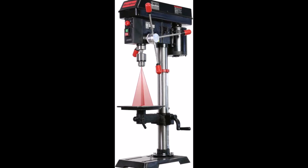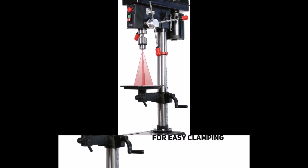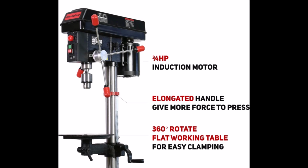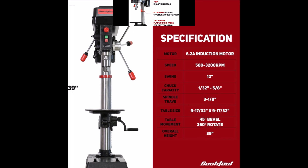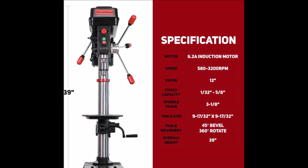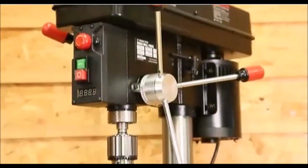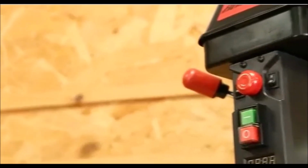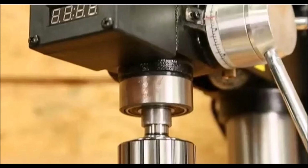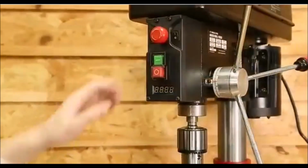Number 8. The Buchtel 12-inch 6.2 ampere professional bench drill press is designed for power, precision, and versatility. Featuring a 6.2 ampere induction motor, it provides reliable performance to handle various materials, outperforming standard 5 ampere motors found in similar models. The drill press is equipped with a 1/32 to 5/8 inch keyed chuck, a 12-inch swing, and a 3 1/8 inch spindle travel, offering professional-grade drilling capabilities.